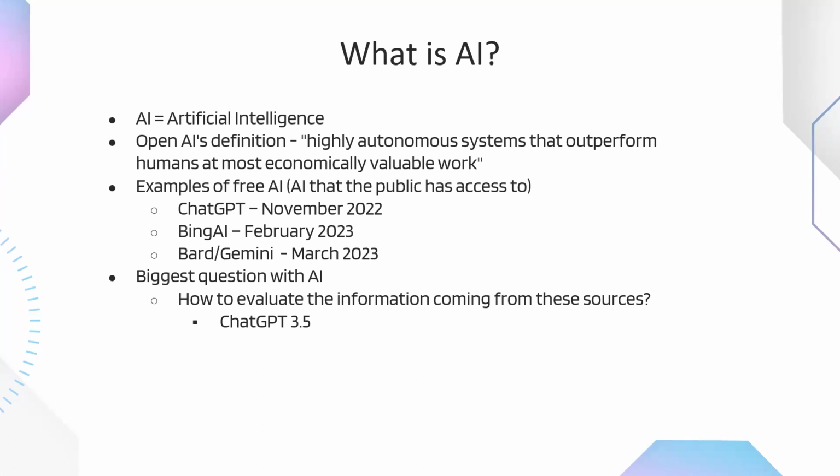And there are many more AI that are free that exist out there, but these are kind of some primary ones that people use. And our biggest question with AI is how do you evaluate the information that's coming from these sources? So if we take a look at ChatGPT 3.5, sometimes when you're talking to it, it'll talk about how the last time it was updated was January of 2022. And you may be thinking, wow, that was a long time ago. So that doesn't mean that the chat in itself hasn't been updated. What that means is the chat doesn't recognize any real-time information from January of 2022 to now. So it has no idea who won March Madness this year or if a famous person has died within the last 2 years.